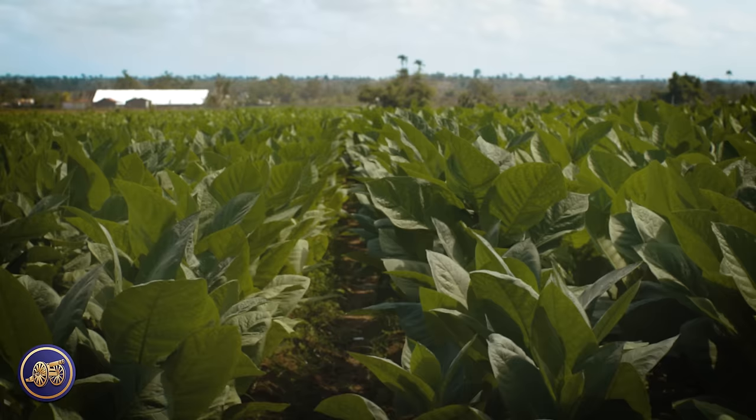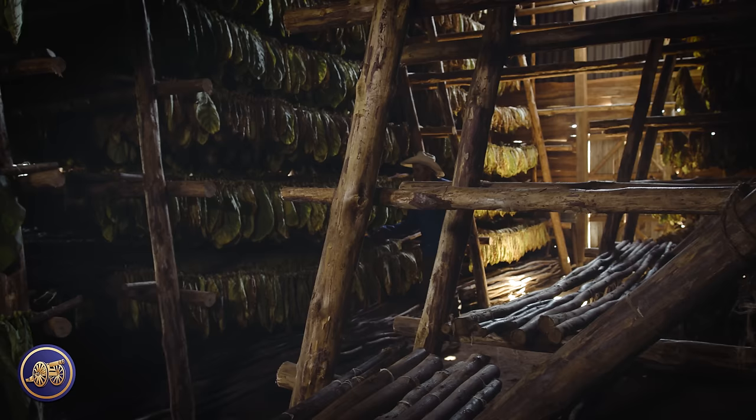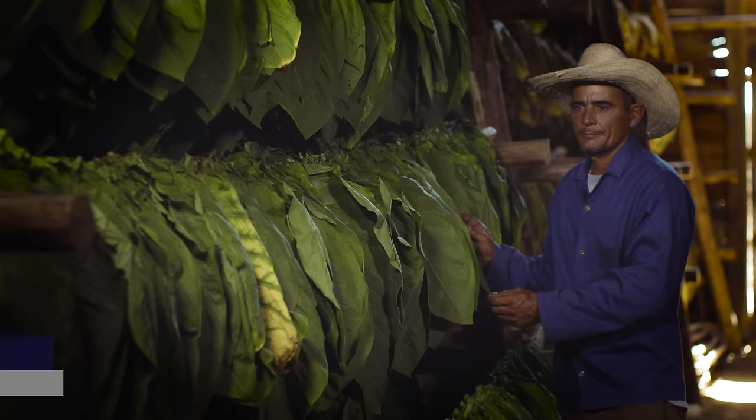So here I am in San Juan y Martinez, which is widely considered one of the premier growing regions inside Vuelta Abajo. Today we have the distinct privilege of visiting with a local farmer named Raul Cruz Rodriguez, whose family has been farming this land for generations.